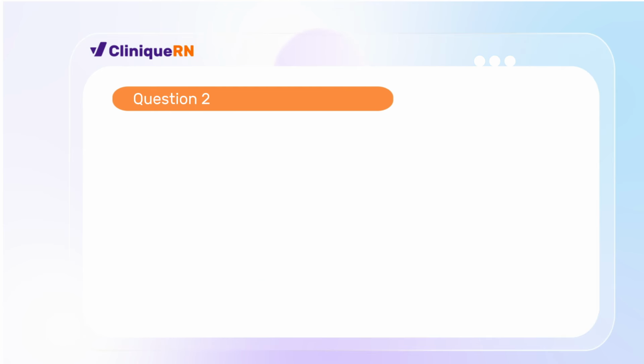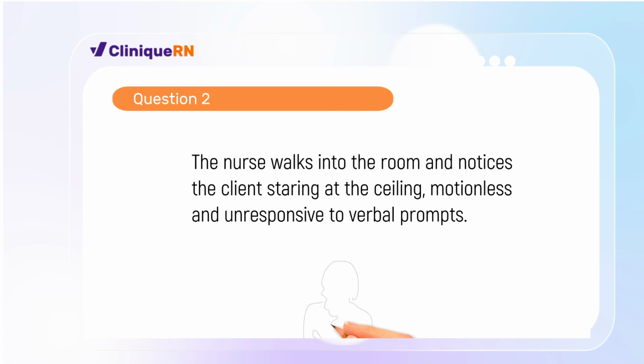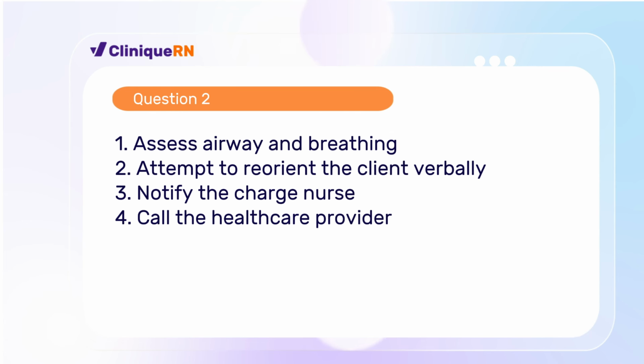Question 2. The nurse walks into the room and notices the client staring at the ceiling, motionless and unresponsive to verbal prompts. What is the nurse's priority action? 1. Assess airway and breathing. 2. Attempt to reorient the client verbally. 3. Notify the charge nurse. 4. Call the healthcare provider.